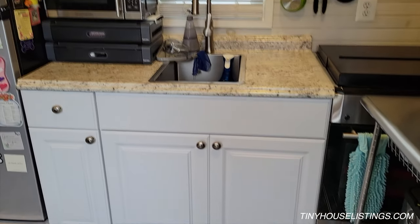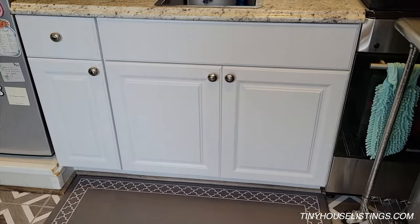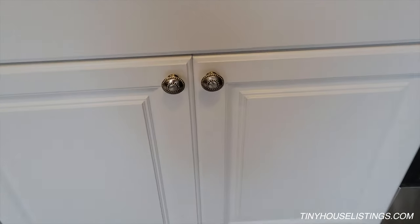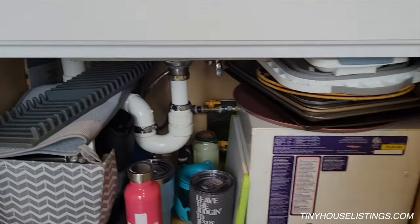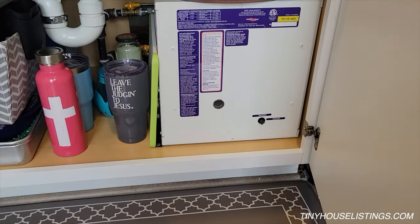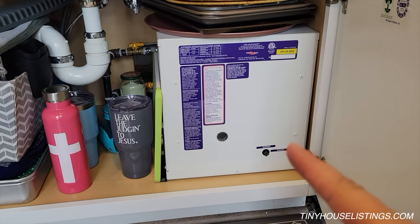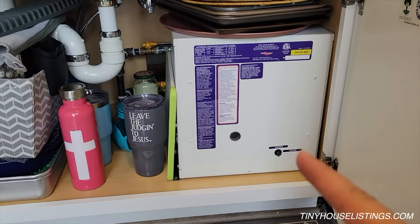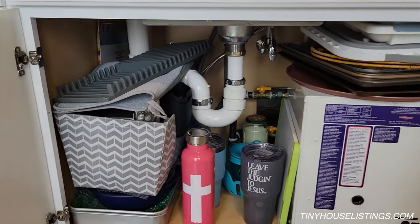Okay, I did want to point out in the kitchen area here, the cabinets and drawer. Down here under the sink, we have storage, and then that also is the instant hot water tank here, propane hot water tank that is there. And then, like I said, we have storage up under there.